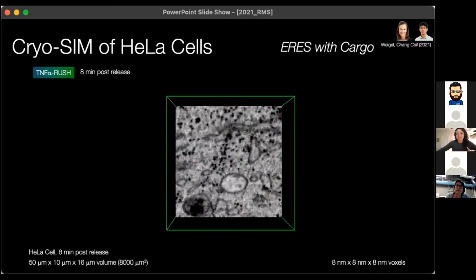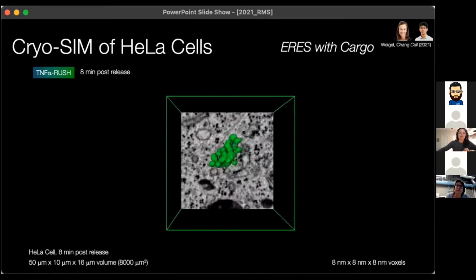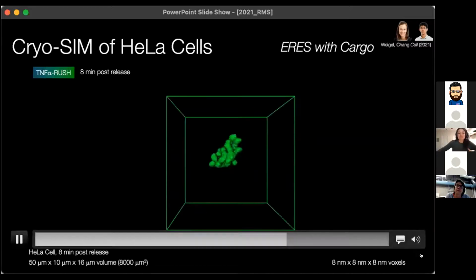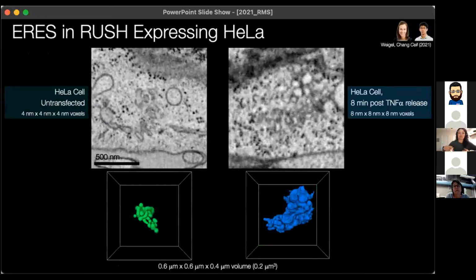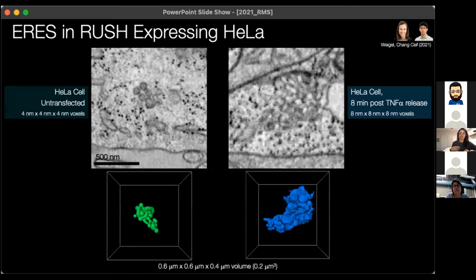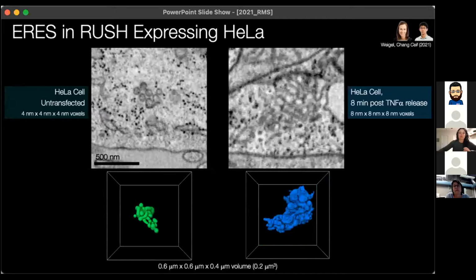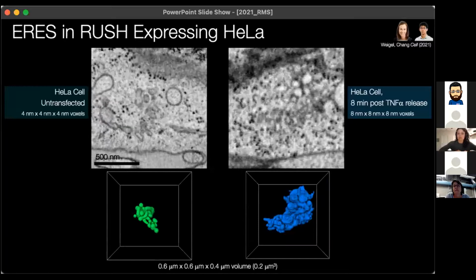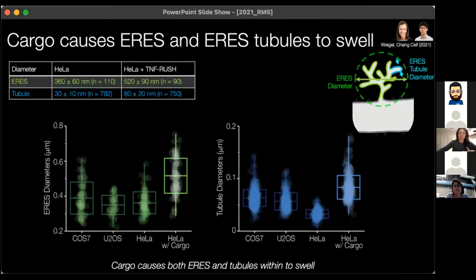And when we do the segmentation, what we find is that there are these kind of tubular structures all connected and then connecting back to the ER itself. So what was nice is with this sort of information, we can now directly compare cells that have this overexpression of RUSH cargo with cells that are untransfected. So we did this comparison, and what we saw anecdotally is that overwhelming the cell with this RUSH cargo seemed to swell the exit sites. And then when we measured this across all the different cells, we saw that this was true.